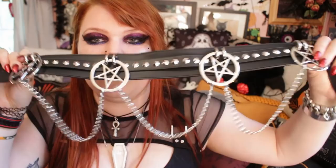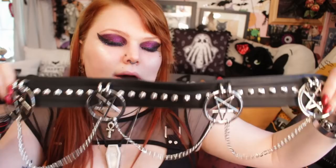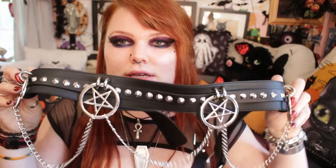Once you scroll through, you are able to see that there are only three loops of chain. Obviously it would sit very differently depending on what size your waist was, but the way that this sits on me, these two pentagrams sit on either side of my hip. So when you're looking at me front on, you just see chain, if that makes sense.